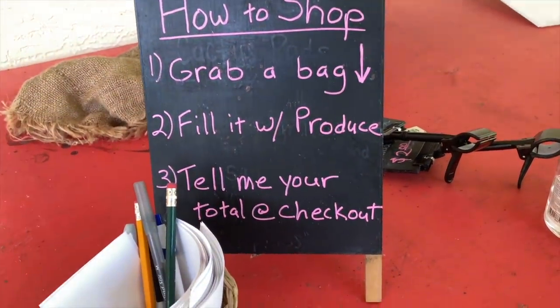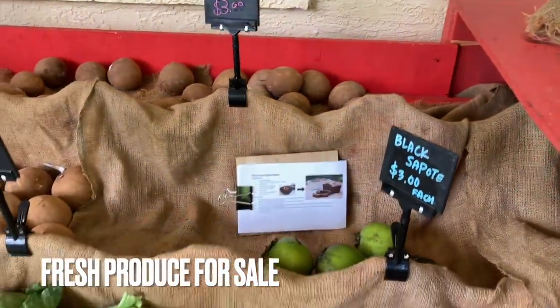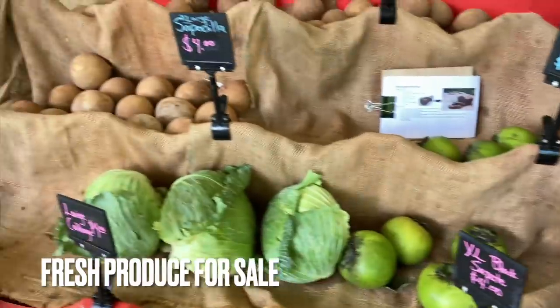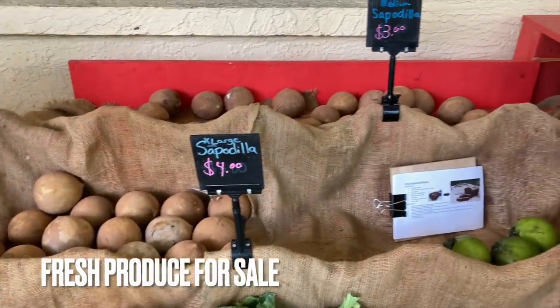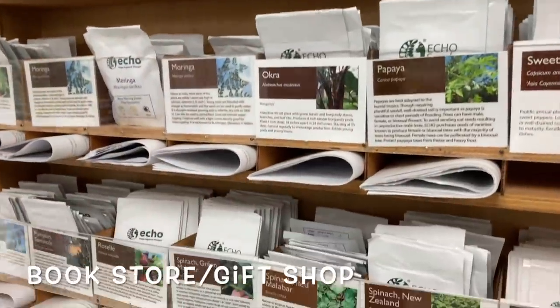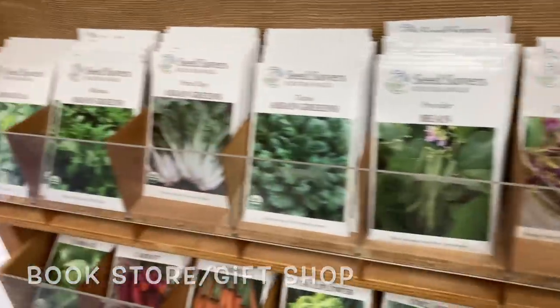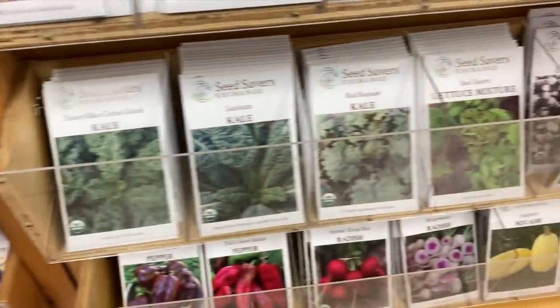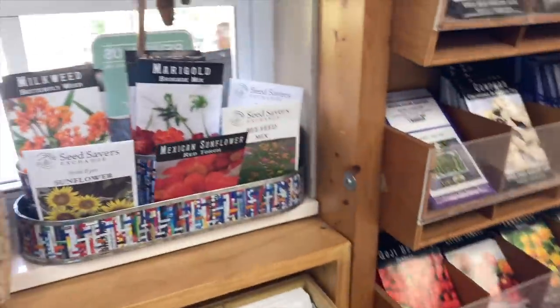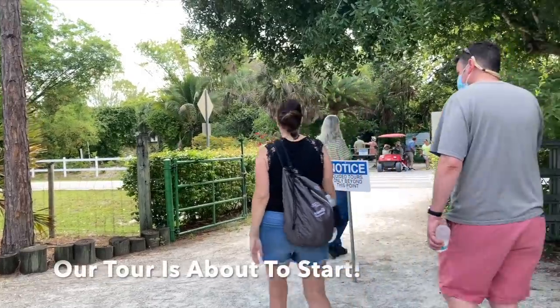Look at this. You can grab a bag and fill it with produce. That's pretty cool. And the prices are really reasonable. So if you see something you like and you want to grow it at home, just get some seeds on your way out. Look at everything.